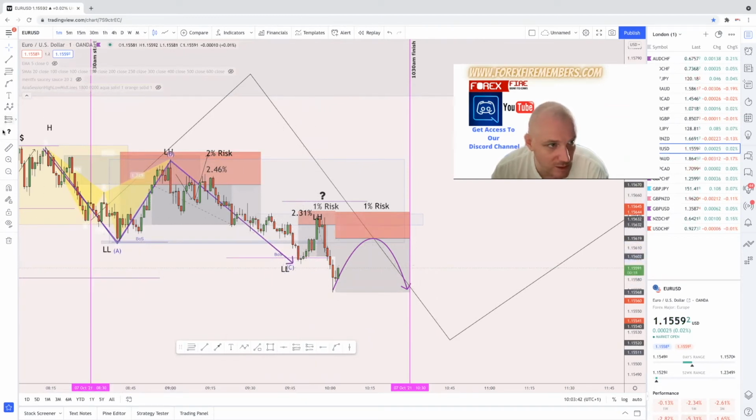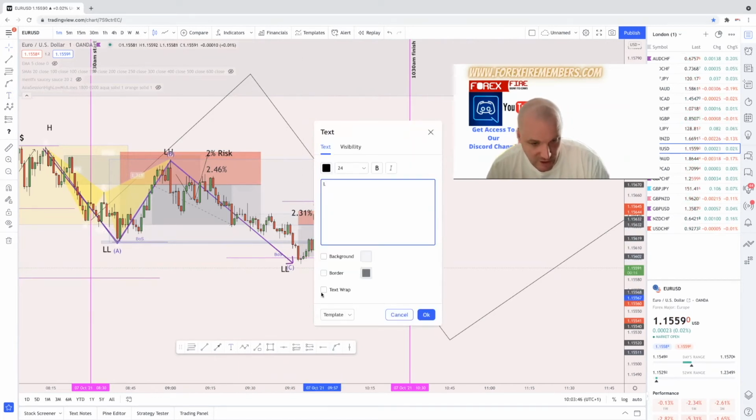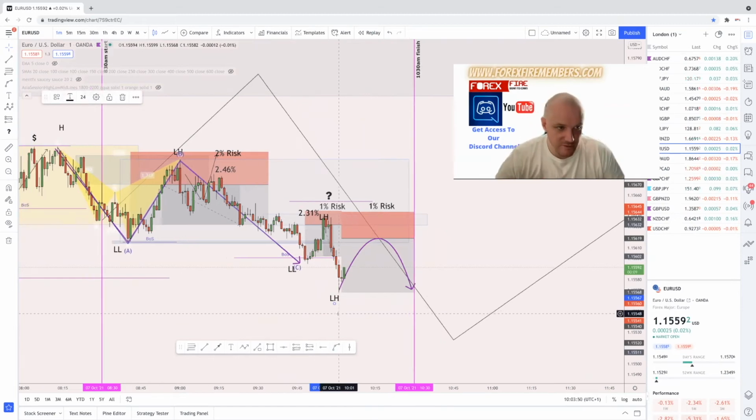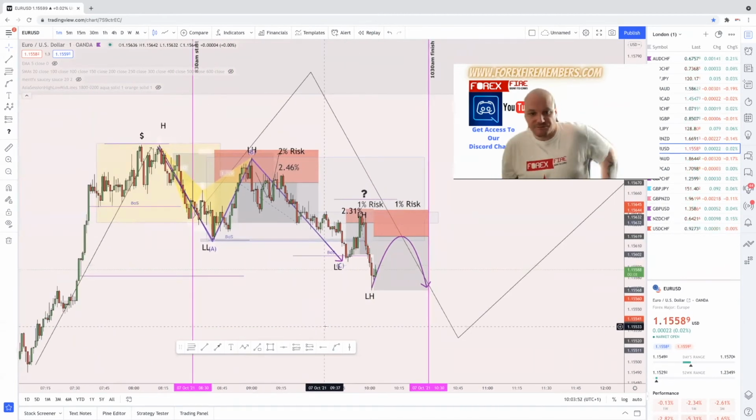That's your lower low, lower high. Again, structure. Let's mark out structure. Helps you visually. And again, I'm not using any indicators. I've got to stress this. There's no need for indicators.